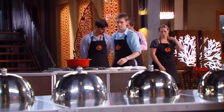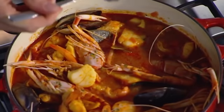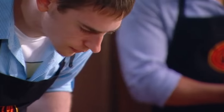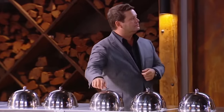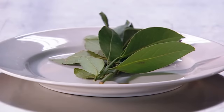Callum, would you like to come up and taste? I'm really nervous because with the pressure of the situation, even things that look obvious, you sort of question yourself over. Callum, name your first ingredient. Bay leaf. Callum, there's bay leaf in the bouillabaisse. Well done.